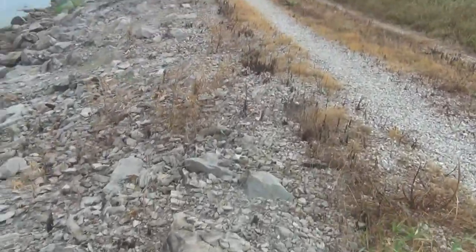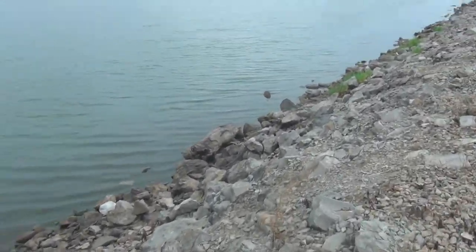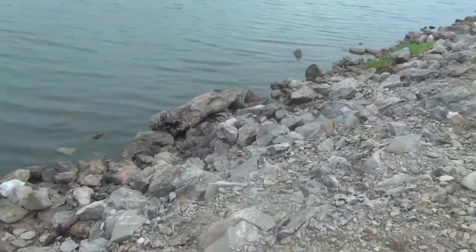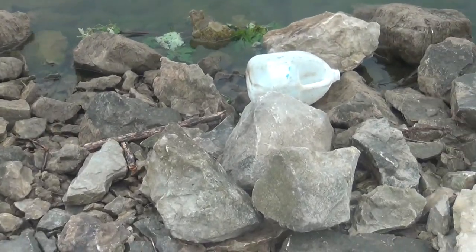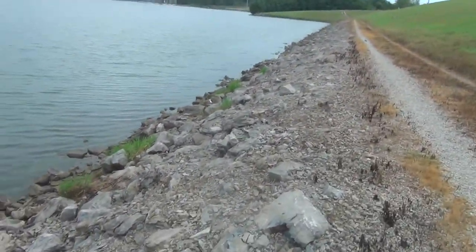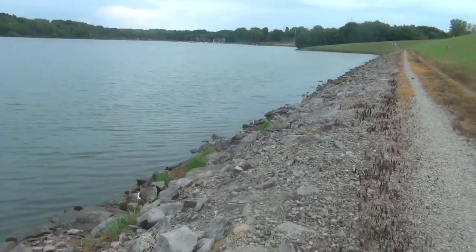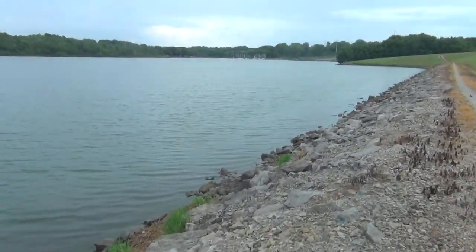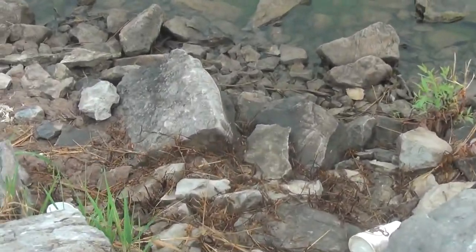So, people, just please pick your trash up, you know. Just at least pick your trash up, and if you're out here, pick other people's trash up too. I can't do it all, and other people can't do it. There's a gallon milk jug right there. Let's see. So, only two chicken liver containers so far, but you see other trash. There's a lot of trash down there.